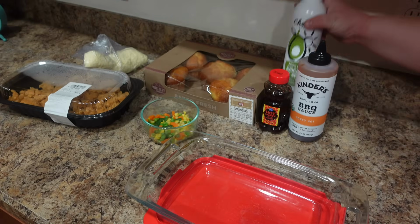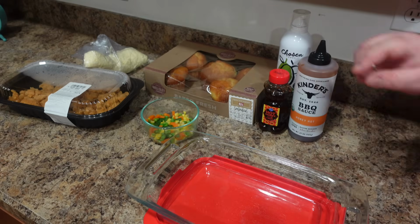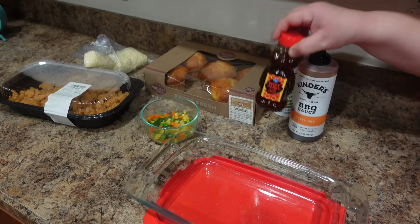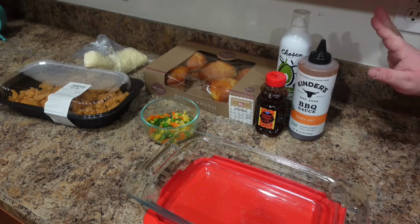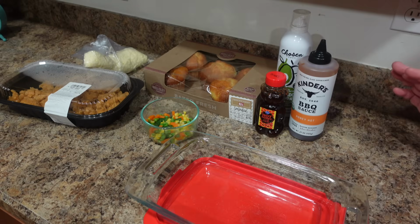I'm gonna use some avocado oil just to grease our baking dish. This is a 7 by 11 baking dish, and I have the oven preheating to 350 degrees. And we are gonna use a little hot honey to drizzle all the way at the end, but that part is obviously optional. We're gonna make a hot honey cornbread casserole with the popcorn chicken. Should come together really quick, and then we're gonna do a taste test and see what we think.